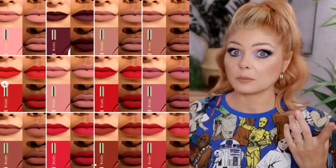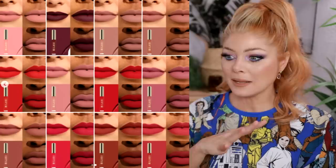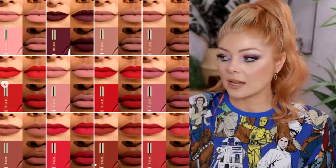And I'm like, are we completing the circle? Are we back at matte liquid lipsticks? Did we get back to matte liquid? Because we're back at colored highlighters, and now we're back at matte liquid lipsticks. What's next? Are we getting back to a season of full coverage and cream contours? Asking for a friend.